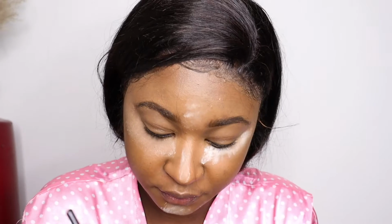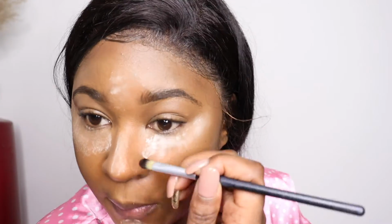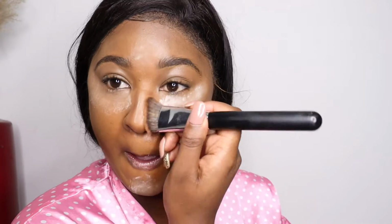To contour my nose, I'm using a thinner brush, but I'm using the exact same palette. You guys will see this palette is going to be coming up on most of the next steps because I prefer using minimal products, especially when I'm doing an everyday makeup look. I just find that the less product you use, the more natural it becomes. You know what I mean?